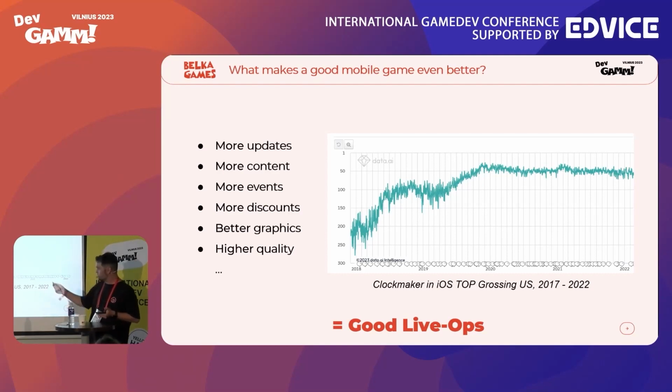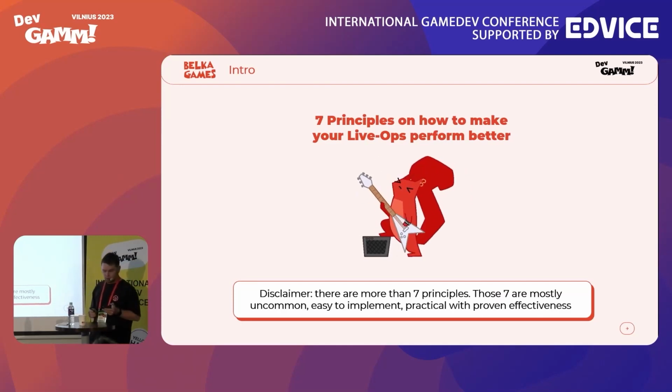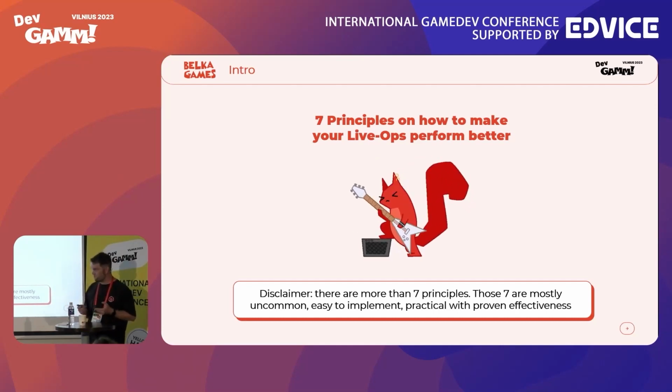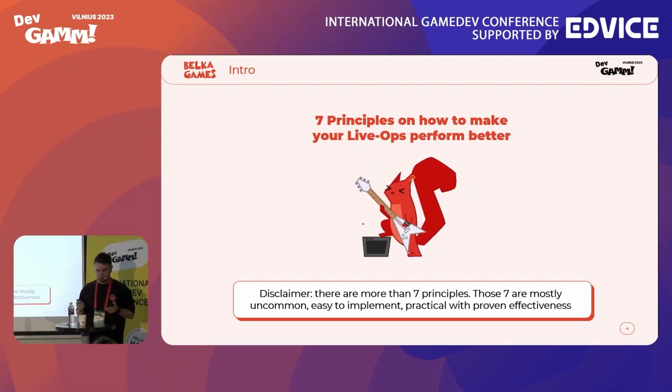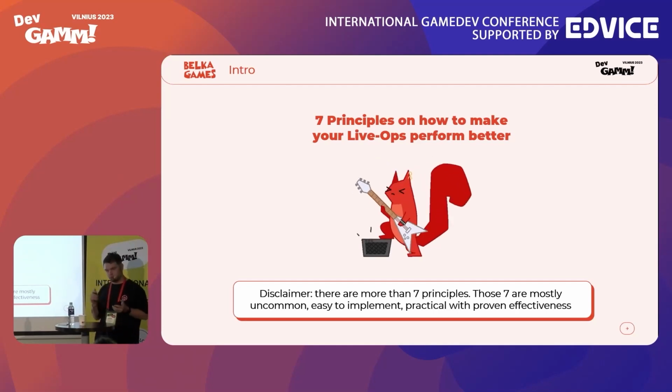As you can see, this is the top 100 grossing games in the US since 2017, and it's a pretty good result for a 10-year-old game. So today I will tell you 7 principles on how to make your LiveOps perform better. I need to give a little disclaimer here. They're not even principles, they're more like life hacks, or you can just call them advice. But in general, I picked 7 of them myself, and they are mostly uncommon, easy to implement, practical, and have proven results.